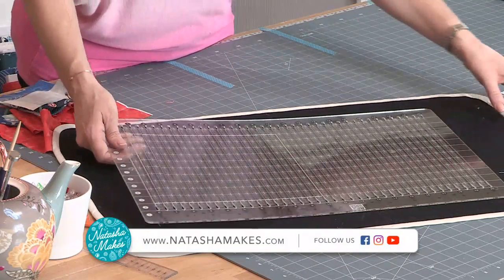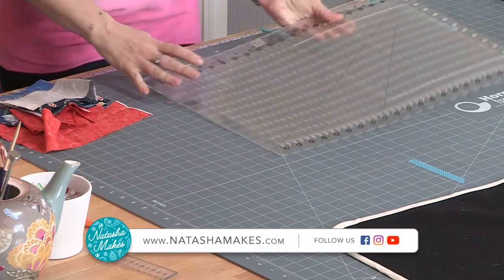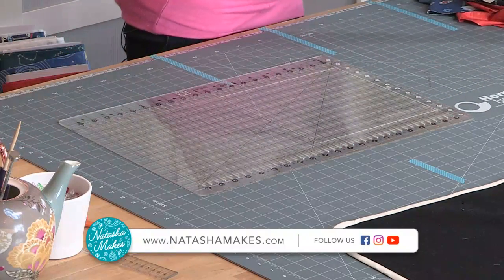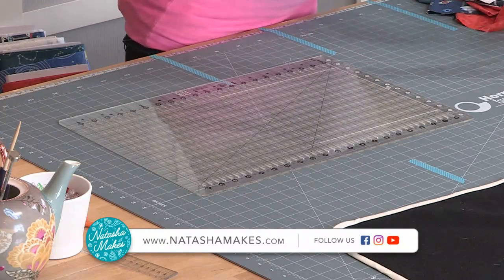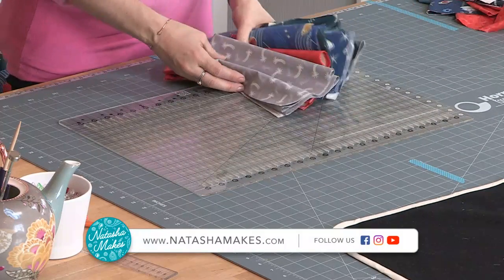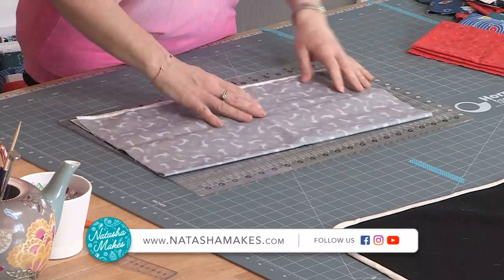So let's cut some stuff, shall we? Let's just simply cut some stuff. Not my pressing mat, because that would be very sad indeed. Let's not do that. Right. So let's get these. Here we go. These ones. Okay. So I am going to cut.